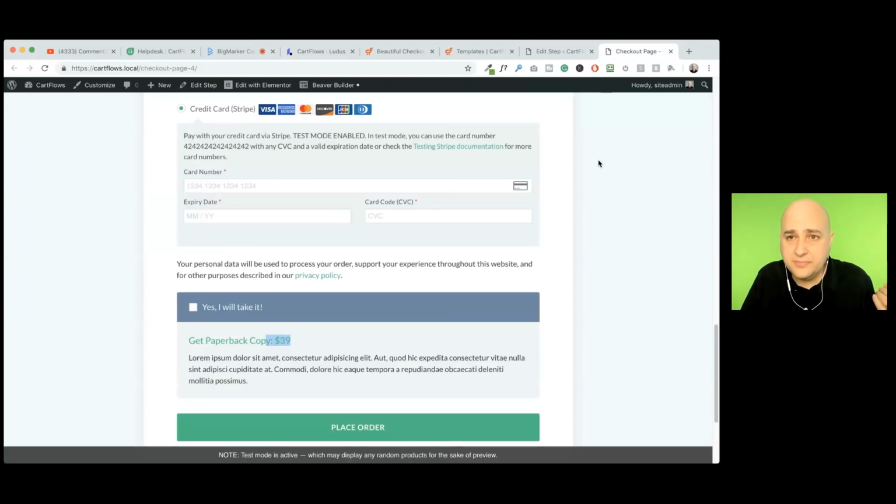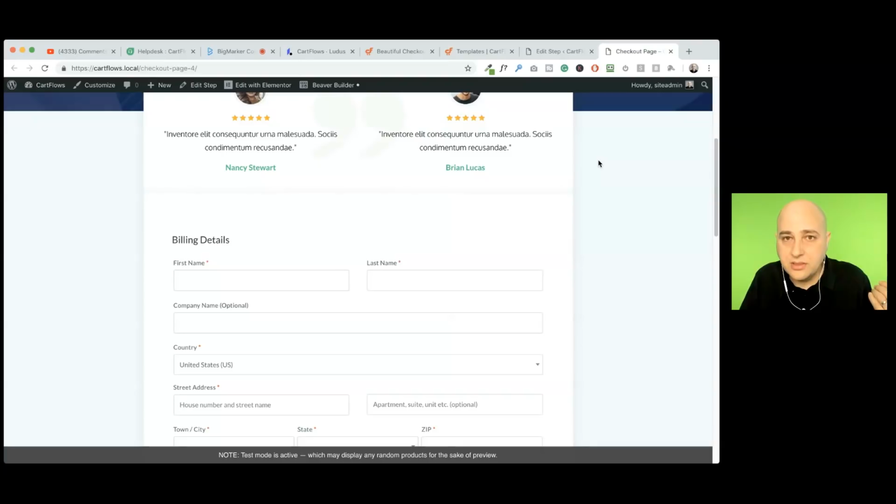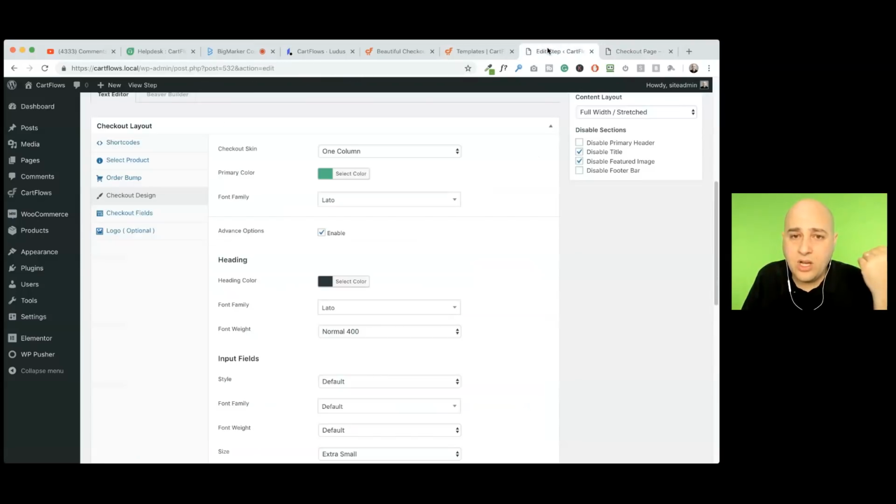Is my screen back? Yeah, I can see you currently on a screen with two sets of five stars at the top. Fantastic. So this is a one-column. You've got the order details at the bottom. So right now we have a one-column and a two-column.